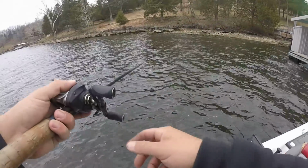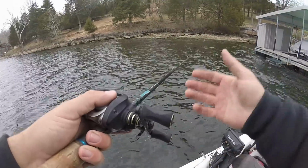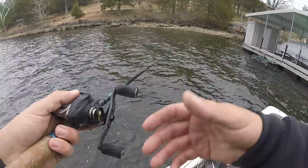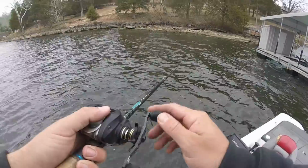That way, if you get snagged, which you are going to do with the Carolina rig if you're throwing in the right area, you're only losing your bait and your leader there. You're not losing your whole weight, bead, swivel, everything else.